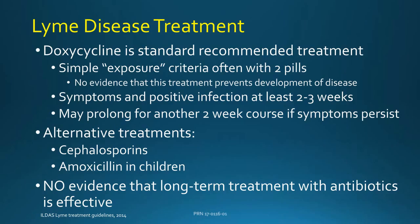There is a certain section of clinicians and providers that provide treatment to patients who have been what we call exposed. In that I mean that they have been bitten, but they have no obvious symptoms, but you've pulled a tick off, and patients become quite nervous. And there was one publication that showed that perhaps providing a dose of 2 pills, almost a loading dose, for lack of a better term, would prevent the development of the disease. And I'd like to strongly advocate against that. We see really no clear evidence that this treatment prevents the development of disease at all.